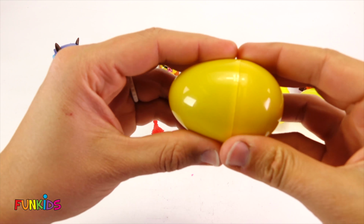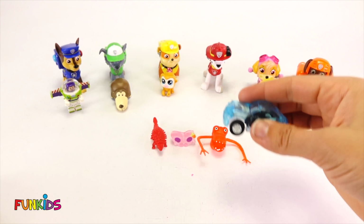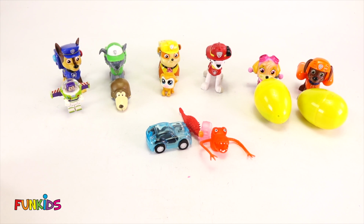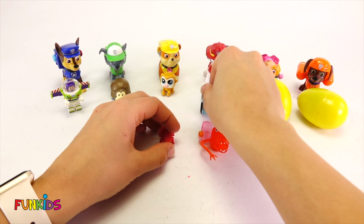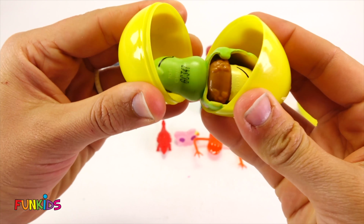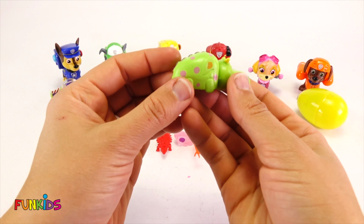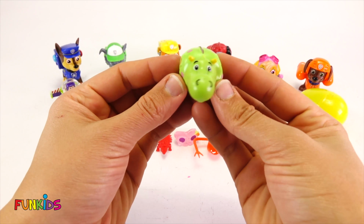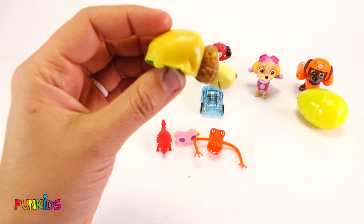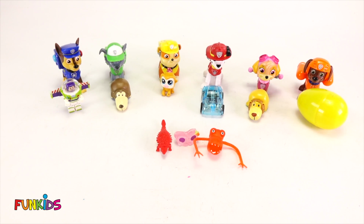Let's see what Marshall got. Marshall got a car. Let's see where this goes. Whoa! Oh. Woo! Whoops! That's a fun surprise for Marshall. How about Skye? Let's see what Skye got. Ooh, we got another animal popper. Look, this looks like a polka dot dragon that's green. And it changes into a lion. That's a fun one for Skye.